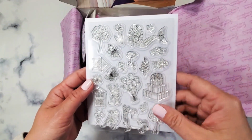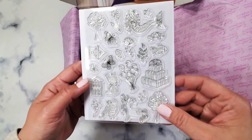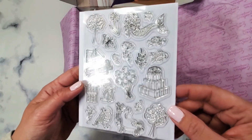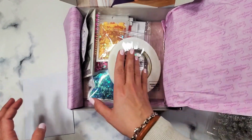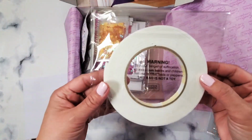So you can see there's a lot of images. It's very small images, but they're still very cute. If you're starting your collection, it's still very cute. I would probably give this away. It's not my cup of tea, but it has a lot of things that I can use.